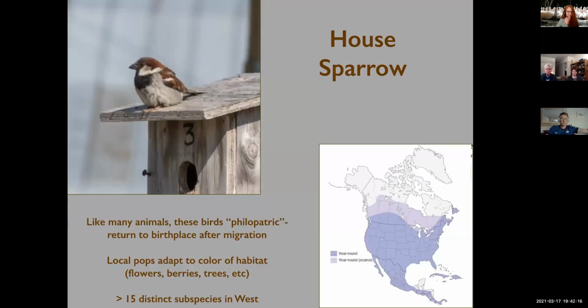Ah, the ubiquitous house sparrow. Like many animals, these birds are philopatric, which means they return to their birthplace after migration. There are about 15 distinct subspecies in the West, which are actually determined by the color of their habitat, what the flowers, the berries, the trees, the bushes, what colors they have. The sparrows will adopt part of those colors.